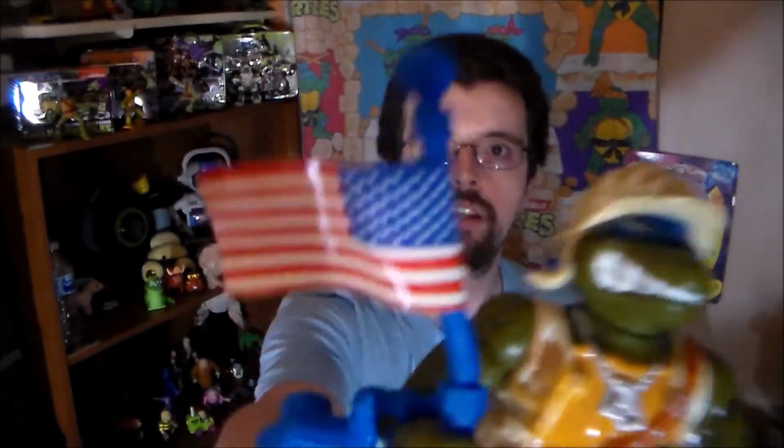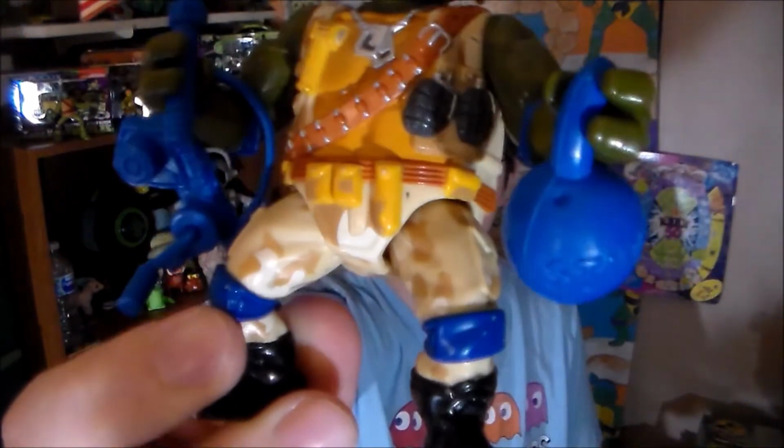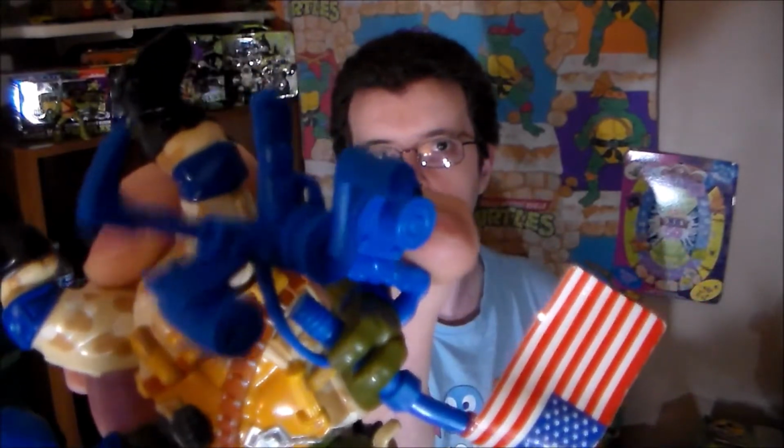He came with his American flag on a pipe. Came with a bomb that is actually labeled as a bomb, although I think they're supposed to be stink bombs canonically. And he came with this weird fishing rod golf club gun thing. It's just very weird and distracting looking, and if I didn't know that that was supposed to be a Ninja Turtle accessory, I would probably just pile that in with any other Playmates toy line.